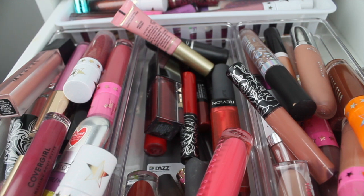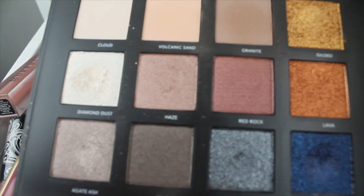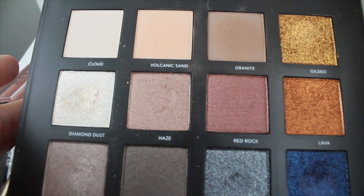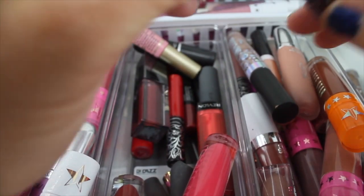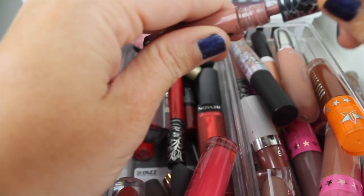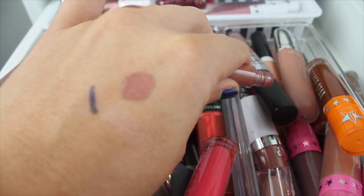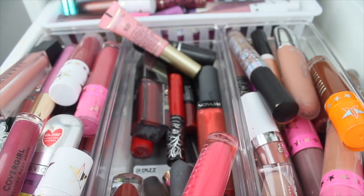But this week I really have no idea what we're going for. I feel like neutral ones will do well. Yeah, let's just go for some more neutral colors. Let's use this one. What is this? This is the Kat Von D in, not sure the shade because my pen exploded on it, but I feel like this is getting close to being used up. That's a really pretty color. We're gonna pull that one.